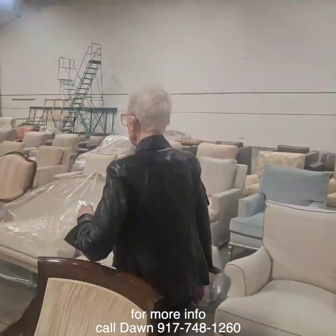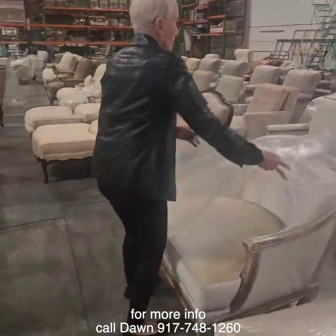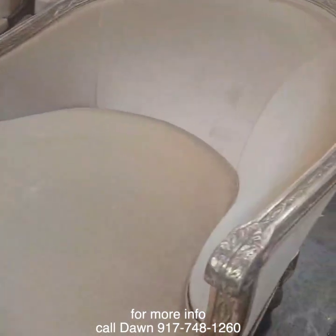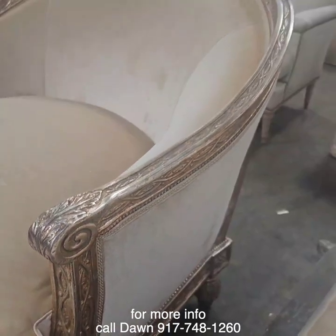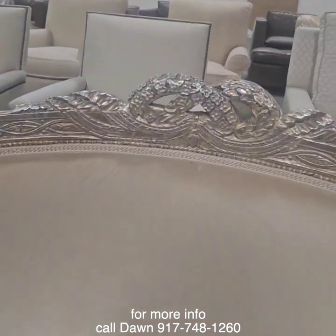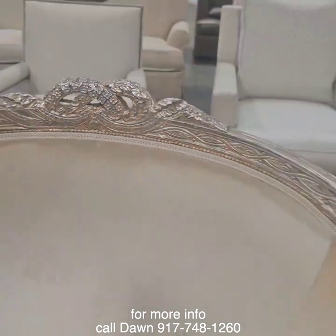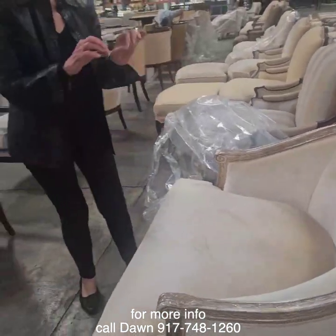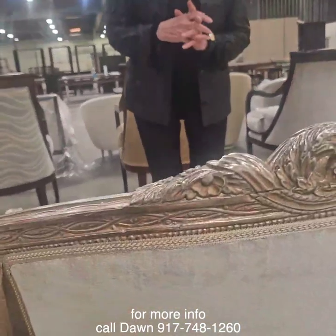Here's another one of my favorites, and this is done in silk velvet. The Anastasia lounge chair with the ottoman. The carving on this is exquisite. This was the original Coco Chanel chair. And on the back of the chair, those beautiful little flowers, take a picture of them in the back. They take screwdrivers and sand them down to a fine point, and then they do this carving.